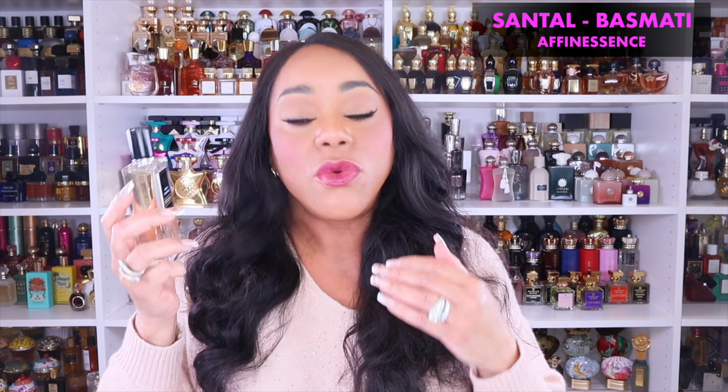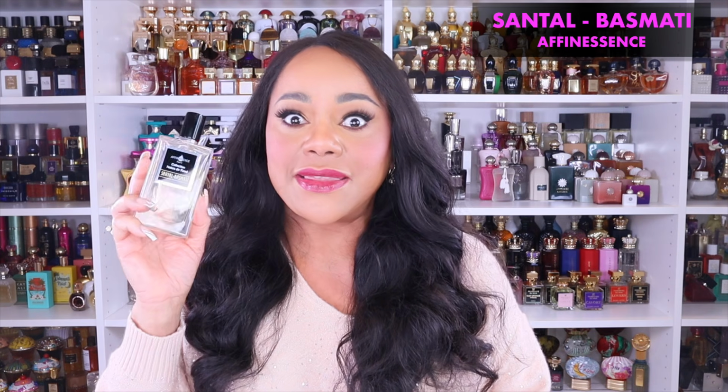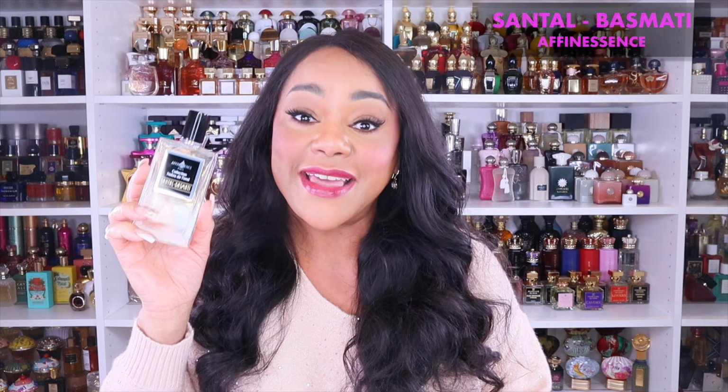This is like any occasion. It's very non-offensive, so it's perfect for the office, and it is a scent that is very balanced. It's not a heavy floral, it's not heavy on oud, it is just perfect. It's not way sweet. It is just a very balanced and beautiful fragrance that focuses on those two notes. Let us know if you've tried santal-basmati, but if you haven't, this is a great opportunity to do so because I am telling you, you can thank me later.